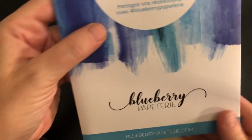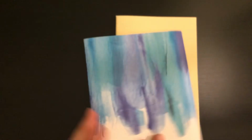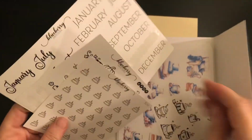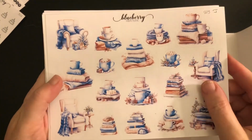Now for this, I will be using stickers from Blueberry Papeterie. Here's all the info. I use Coffee Monster Co. and the Cousin. This is the company I'm using for the Traveler's Notebooks. I just need to keep it very simple. And so I've ordered a few different sets, and some I had ordered previously.